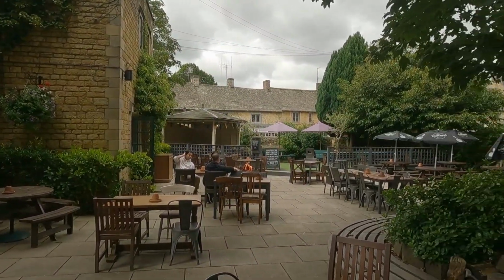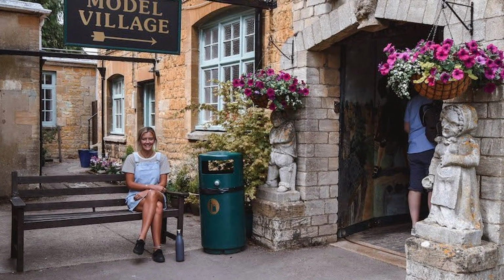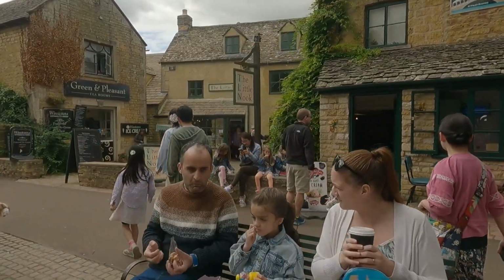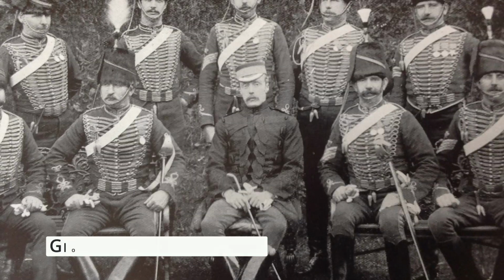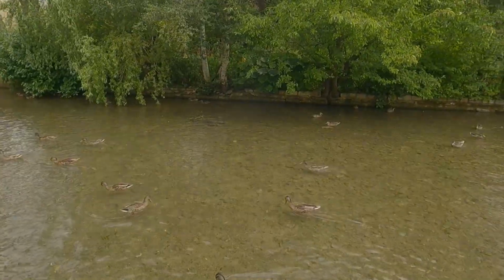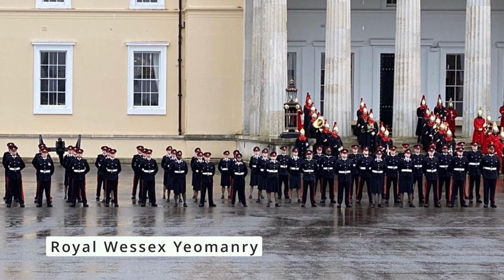Tourism did not become a significant factor in the village until the 1920s and 1930s. Tourism in the village was helped with the opening of a model village in 1937. There was a significant increase in the population between 1931 and 1951. Following the formation of the Territorial Force in 1908, the town for recruiting was granted to the Royal Gloucestershire Hussars. Following this formation, the regiment maintained a troop from B Squadron. Today the regiment, now a squadron of the Royal Wessex Yeomanry, continues to recruit from this area.